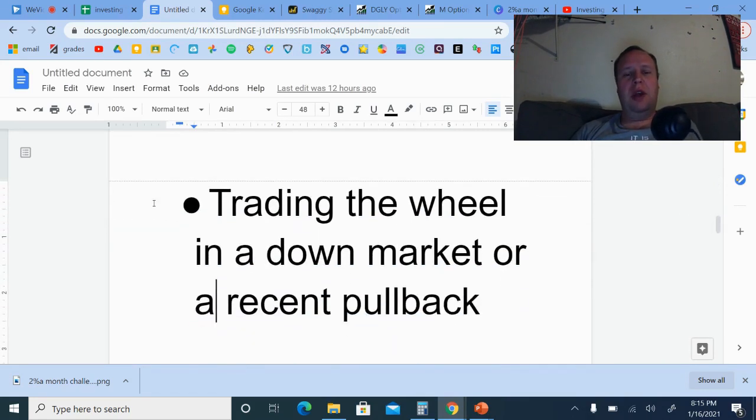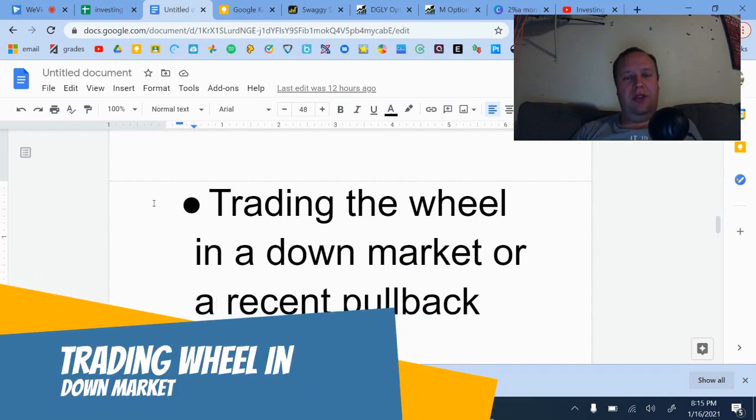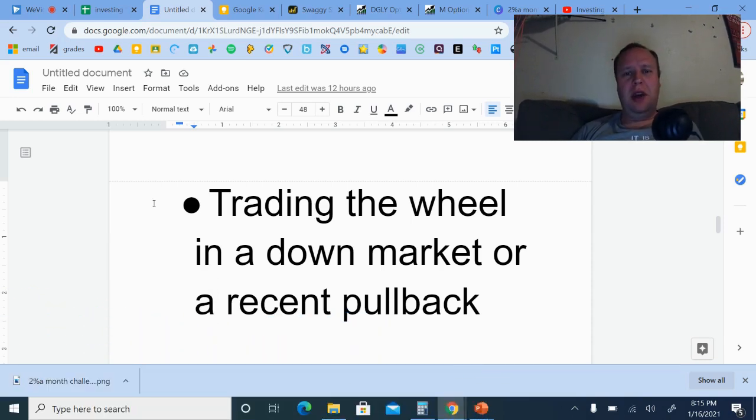Question, trading the wheel in a down market or in a recent pullback, what would happen? So while I've been doing this strategy, there hasn't been a down market or a recent pullback. Stocks are near all-time highs again. And although some of the Dow Jones, S&P are moving dramatically the last week, some of these positions that I'm opening with the high implied volatility are moving a lot.